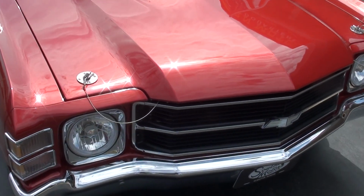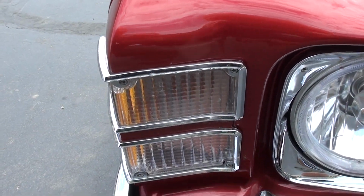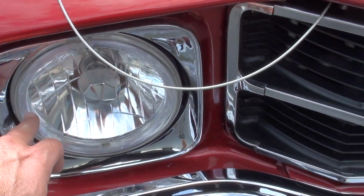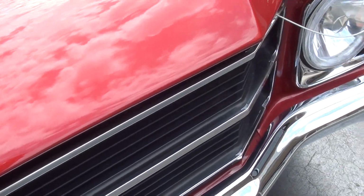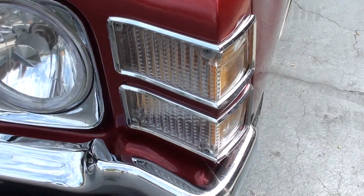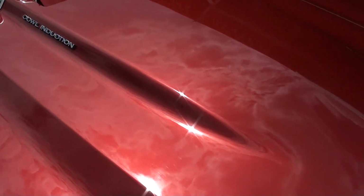It's got a healthy big block in it, a 454. It's got a 6-speed manual transmission out of a new modern Camaro. It's got the halo headlights in it. Beautiful paint, guys. Chrome and stainless is very nice. Again, 3,700 miles on the build, and like I say, just a pretty car. It's got the functional cowl hood. It does work.